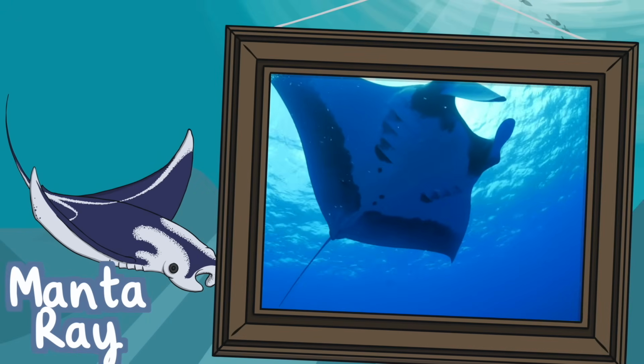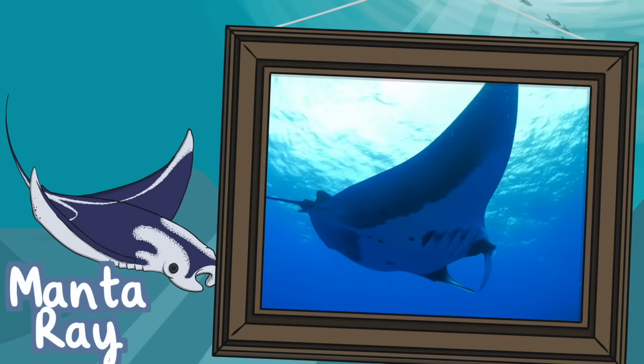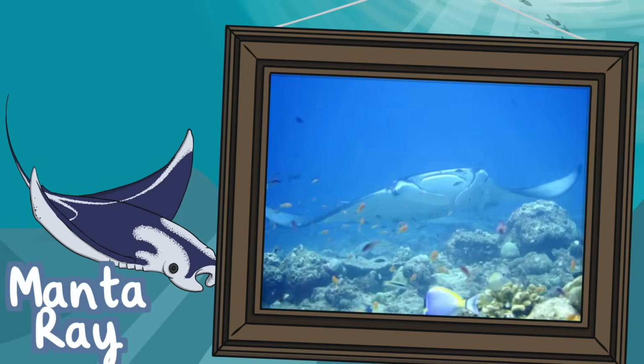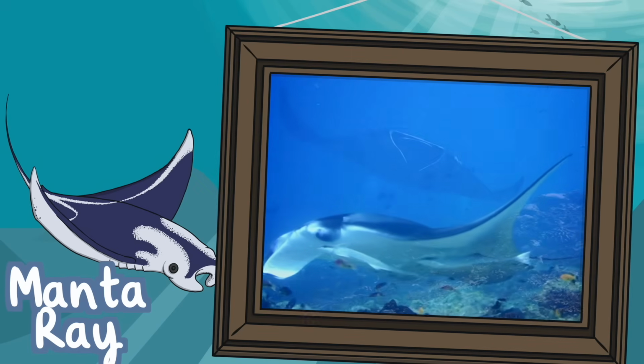Manta ray. Manta rays are a type of fish. They can be found in tropical and subtropical waters all around the world. Manta rays are one of the biggest fish in the world. They can grow as big as 9 meters from fin to fin. They can also weigh as much as 2 small cars.